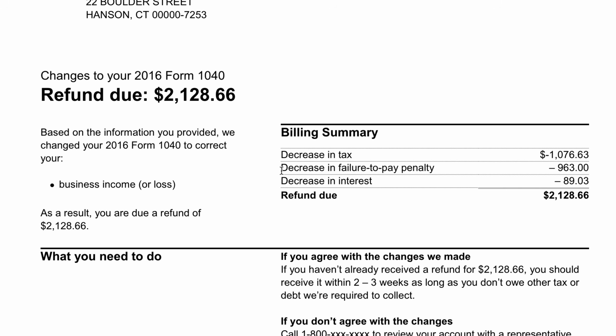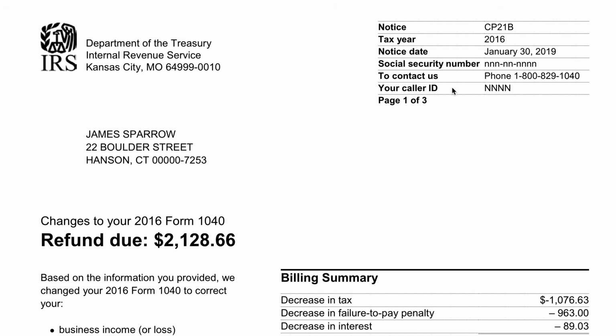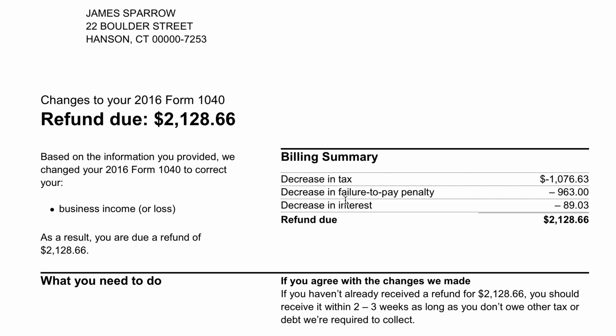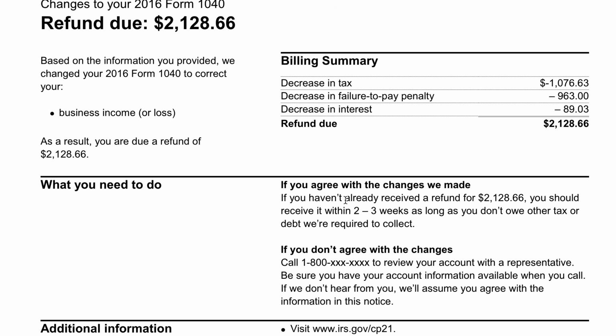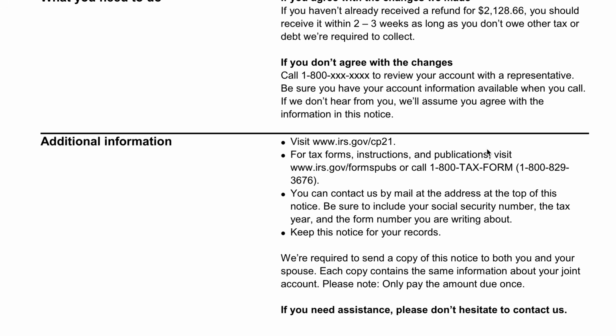If you don't agree with the changes, then call the 800 number on the top of your notice up here and have a discussion with the IRS. So you should have your tax information. If you think there's a larger refund that you should be owed, then you can have that conversation before the IRS actually does anything. So there is additional information.